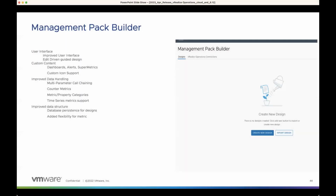All right. So coming up in the next release, we are releasing an update to the management pack builder, the 1.1. Included in that is going to be improved user interface improvements. We're also adding custom content, which allows dashboards, alerts, and supermetrics to be added. We're also improving the way we handle data.